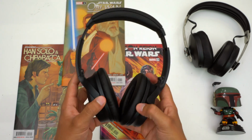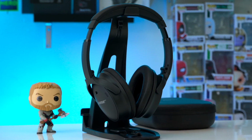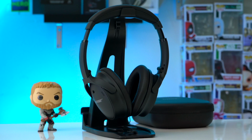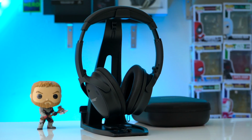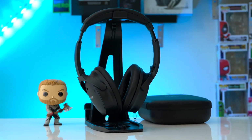Overall, what I'm trying to say is, if you're planning on traveling a lot with your headphones and you want to block out a lot of noise, then the Bose QC45s are the way to go here because they block out the most amount of noise here and with a whole lot less cabin pressure.